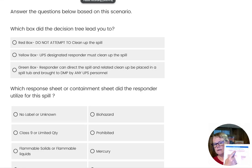Our box up here is going to be a no. We've got a diamond hazard label, so this box is a yes right away. It's not on our prohibited poster, so it's not in this red box. And it's also not one of the diamond hazard labels that is allowed in our system, but we are not allowed to clean up. So that one's a no as well.